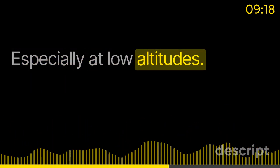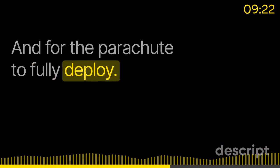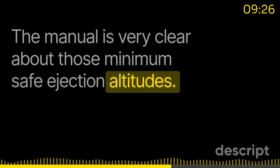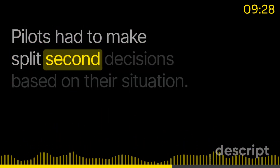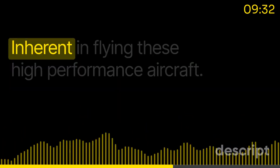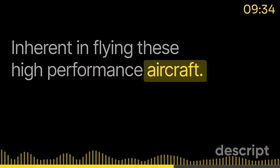Especially at low altitudes. Less time to clear the aircraft, and for the parachute to fully deploy. The manuals are very clear about those minimum safe ejection altitudes. Pilots had to make split-second decisions based on their situation. Another layer of risk inherent in flying these high-performance aircraft.